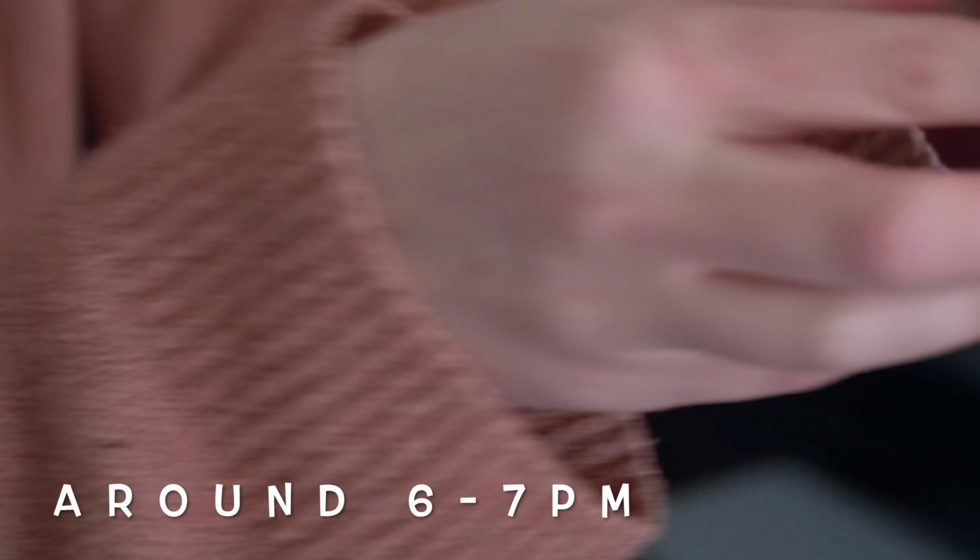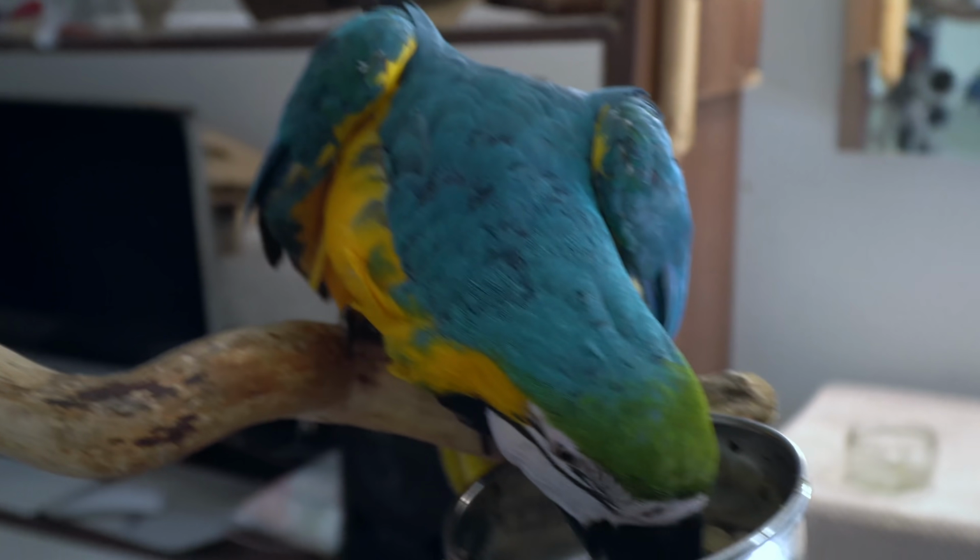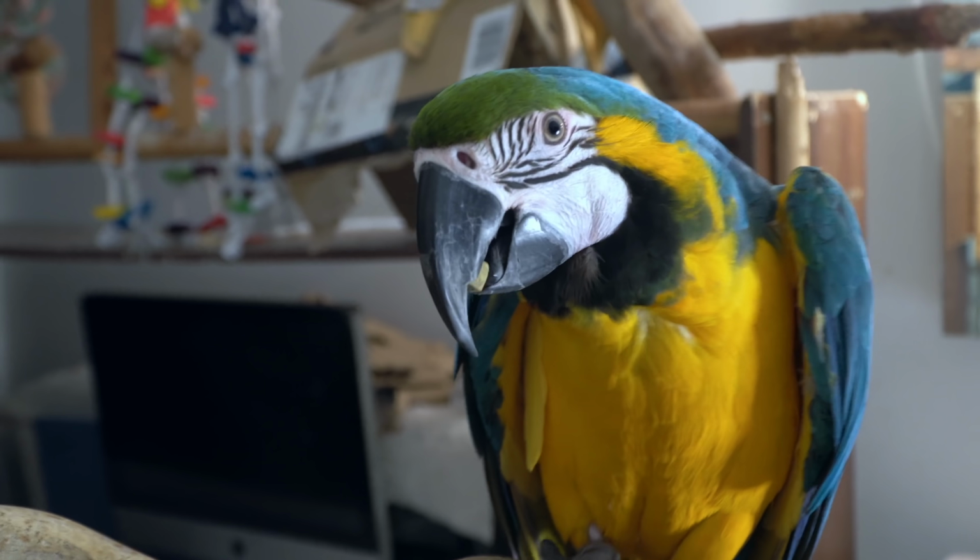As the day goes into the evening, we're looking maybe around 6-7 o'clock. It's time to weigh up their food and give them their dinner, which they are currently having pellets at the moment, 35 grams each. Now, we've actually recently moved on to pellets over the last few months.